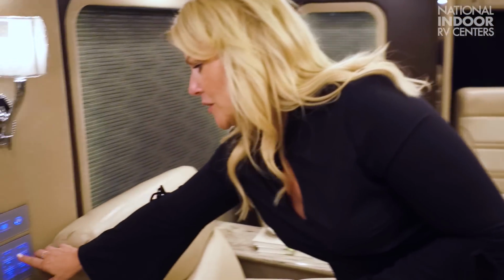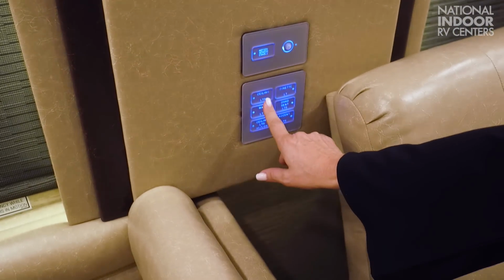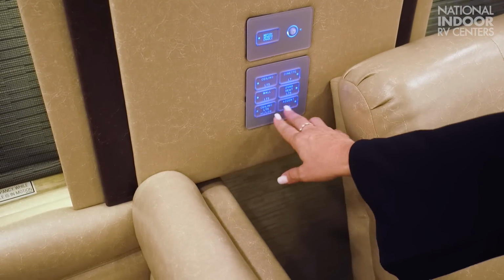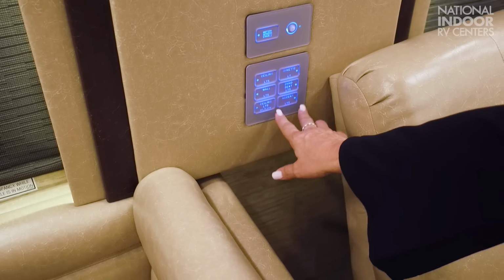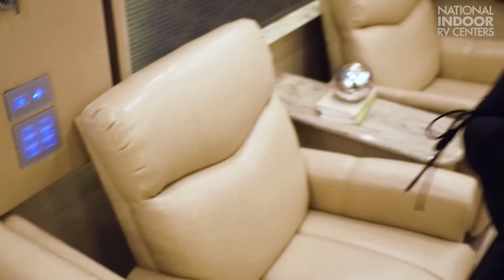Also, you're going to notice that you've got the multiplex lighting system here, so you can control your ceiling lights, dinette lights, wall lights, overhead lights, accent lights, all that's controlled here. And you'll have another panel that will control your day and night shades. So that's all just at a push of the button, or you can do it from your Z tablet or NIRVC app.